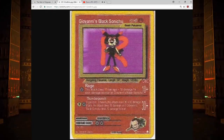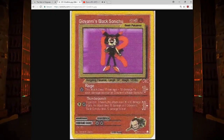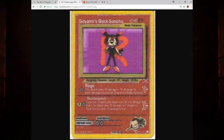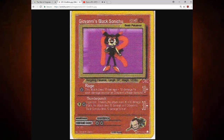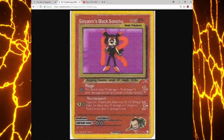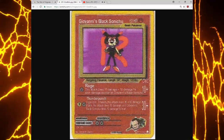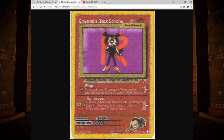Here's a slightly better one. Giovanni's Black Sonichu. He actually vandalized the Giovanni card to make this, so fuck you, Chris. Fuck you. I like Giovanni and his Pokemon. It's got Black Sonichu. It's not terrible artwork. You could tell he's been practicing here.